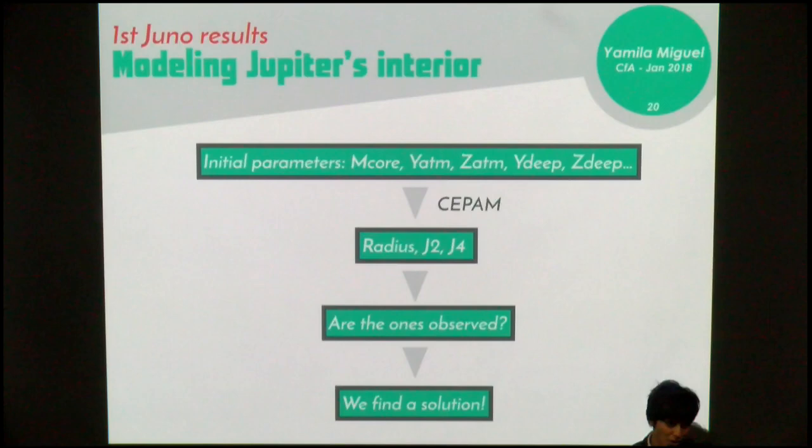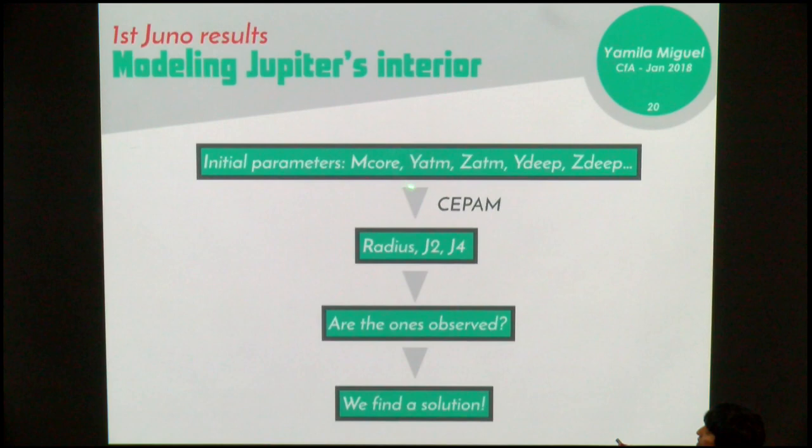So we start the calculations assuming a set of parameters for the mass of the core, the helium in the atmosphere within the error bars that we have, the amount of heavy elements in the atmosphere and also in the deeper layers. Then with our code, we calculate for these parameters the radius and the gravitational moments that we get. And if these match the observations, we keep this as a potential solution for the interior of Jupiter. We run thousands and thousands of these calculations, and that's how we get a space of solutions of possible configurations for the interior of Jupiter.